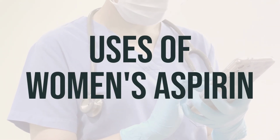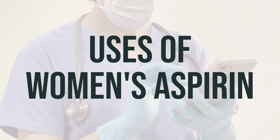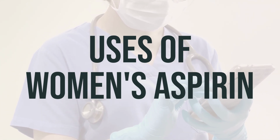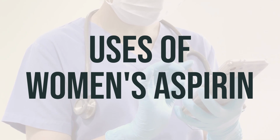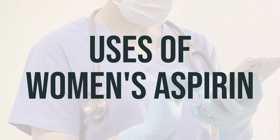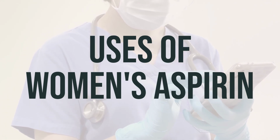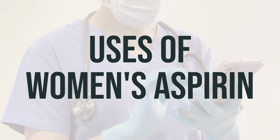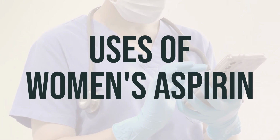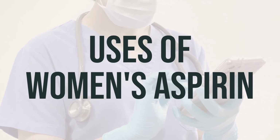Women's aspirin is a combination of aspirin and an antacid, which helps reduce heartburn and upset stomach that aspirin may cause. Aspirin is used to reduce fever and relieve mild to moderate pain from conditions such as muscle aches, toothaches, common cold, and headaches. It may also be used to reduce pain and swelling in conditions such as arthritis. Aspirin works by blocking a certain natural substance in your body to reduce pain and swelling.